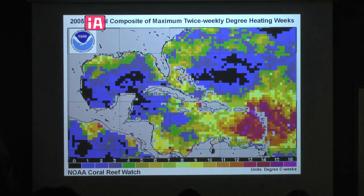I just wanted to put this in perspective, though. We have had a monitoring program in place since 2002. It has an incredibly rich database of information. And one of the events that we can compare the impacts of the hurricanes to is the 2005 mass bleaching event.